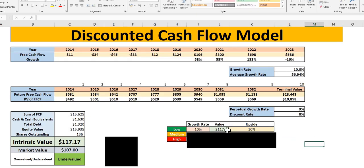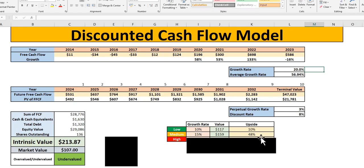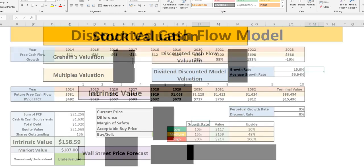And with a 10% forward-looking growth rate, we can see upside of 10%. For those that do believe 15% should be more reflective, we can see this would indicate 48% upside. And for those who do want to go for the higher rate of 20%, as we can see here, 100%, effectively doubling the current market price. So let's take through the 15%, which would indicate 48% upside.